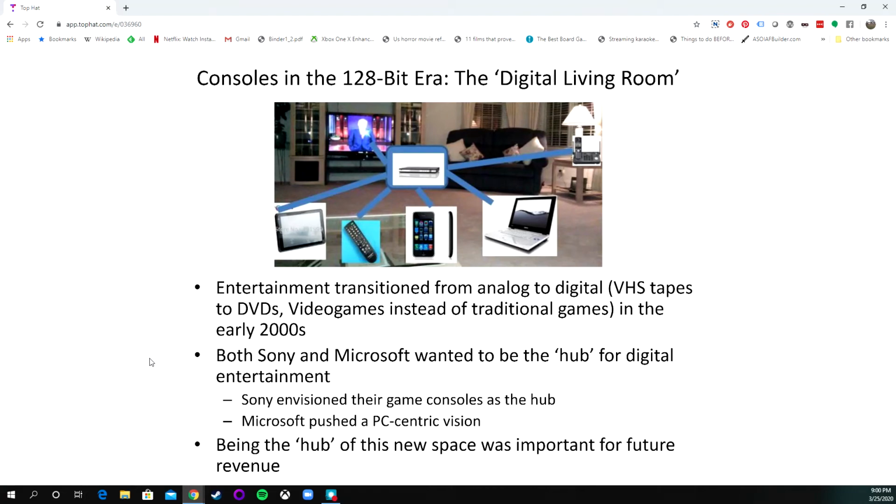You've got to bear in mind too that this again predates HD or high definition video. That doesn't become really standardized broadcast until 2005. So this is still in that transition period when we're going from an analog world to a completely digital world. But both Sony and Microsoft recognize that being that box next to the TV is critical for their success down the road.